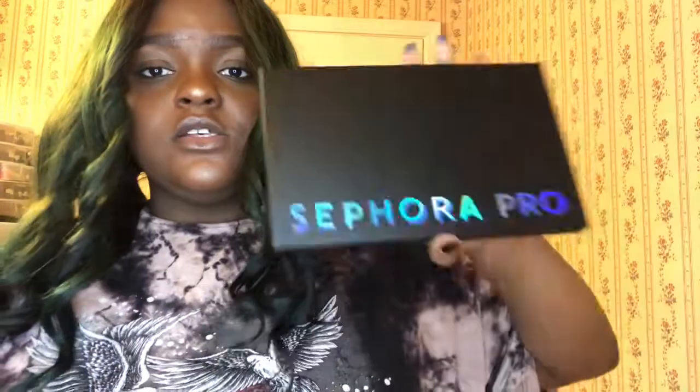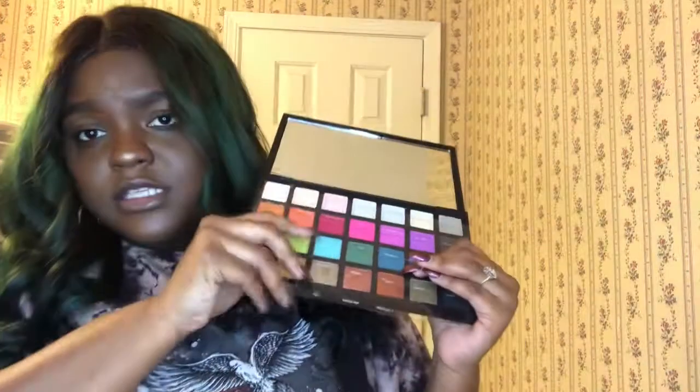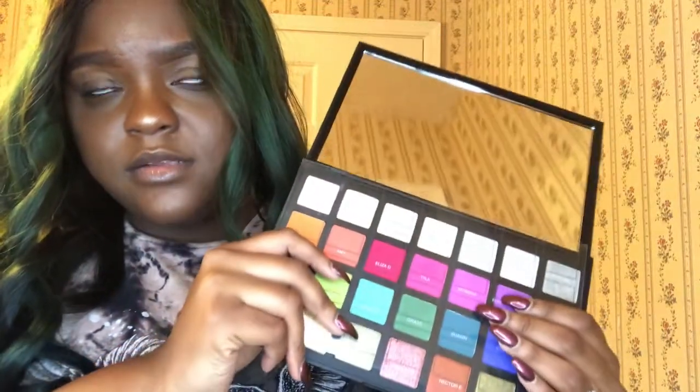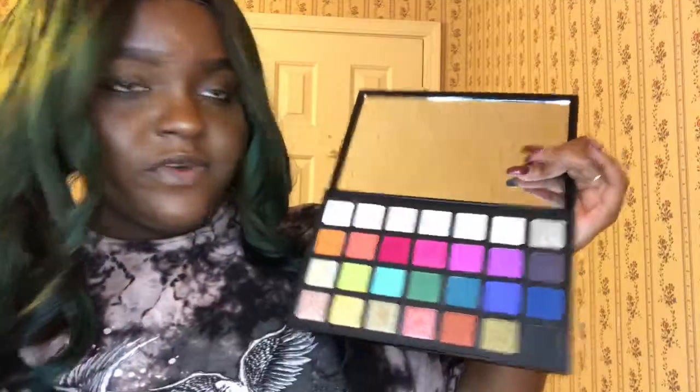Next is my Sephora Pro palette. This is the only Sephora Pro palette that I got. I wanted the warm palette, but it sold out when I was going to get it. This was like $60 something for this palette. It is kind of high, but it's very worth it. Look at these shades. This is a very heavy duty pack. These shades are very pigmented. It has some shimmer shades, some matte shades, some satin shades, and some holographic shades in here.